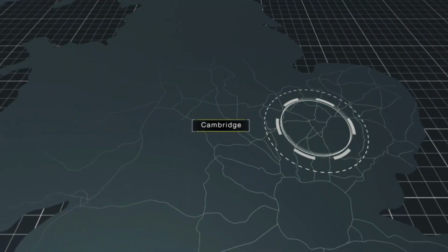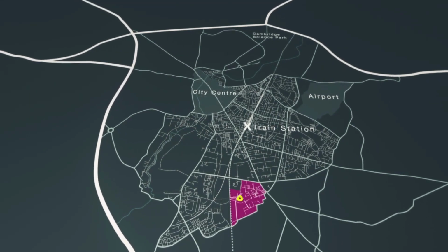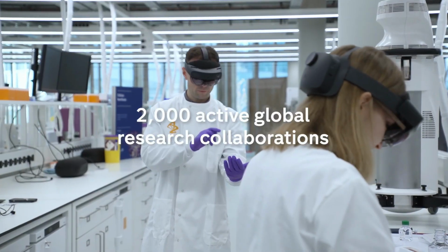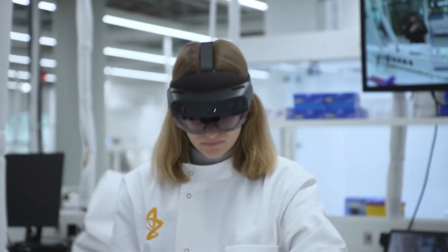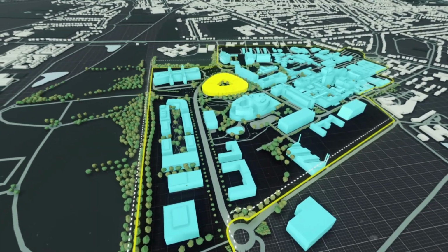Located within the world-renowned Cambridge Biomedical Campus, the centre's 19,000 square metres of interconnected laboratories will enable us to add to our 2,000 active global research collaborations. The best science doesn't happen in isolation. Our Research and Development Centre is at the heart of one of the world's most exciting life science clusters, the Cambridge Biomedical Campus. Well, we've got extensive collaborations with investigators.